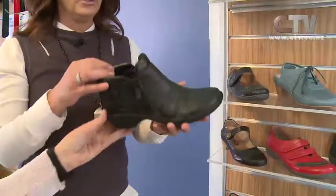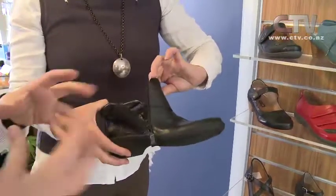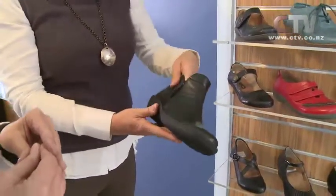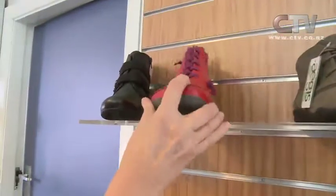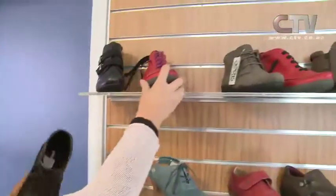Oh, absolutely it is. And once again, you've got your zip entry down the side, plus the elastic gusset at the side, so plenty of give to get into easily. What a beautiful little boot that is. And then we've also got the red lace-up. Yeah, it's quite good, and we've got the alternative option. You can have it with the purple lace or the black lace. Something a little bit groovy, isn't it?